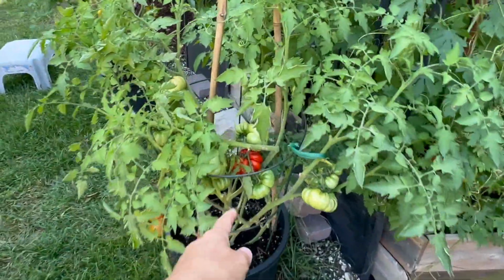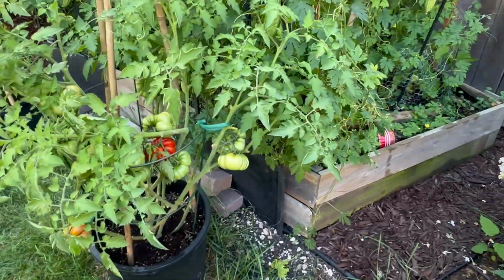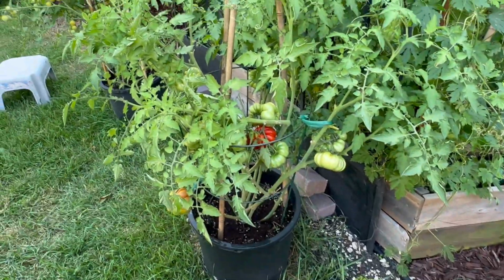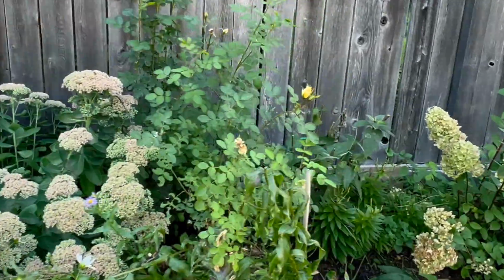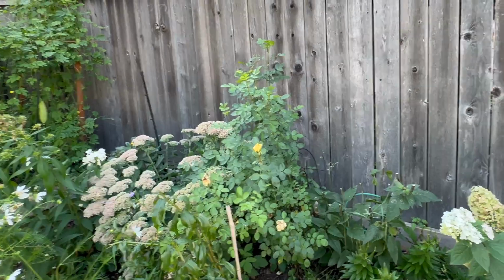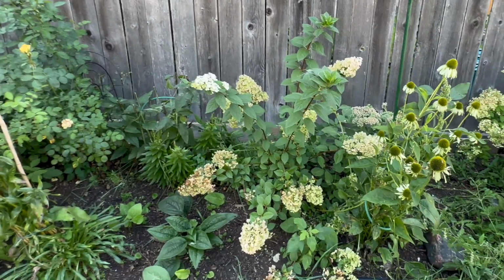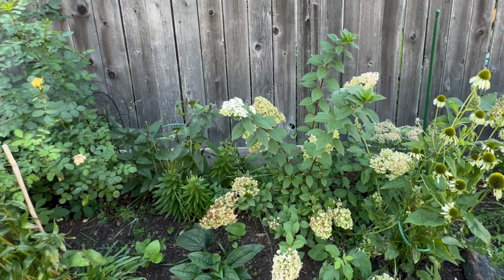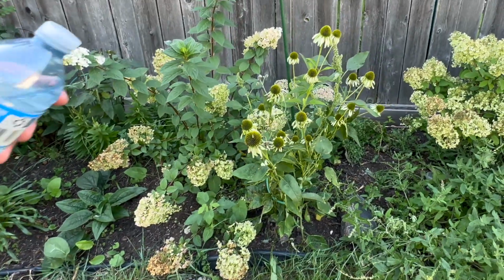Oh, this is from Kuya Bim, right? The tomato? Oh no, from LB. Oh, from LV also? And the sedum. Yellow rose. My yellow rose died. I don't know why. That's the only rose that died. This is a hydrangea limelight. And that's what came from you.